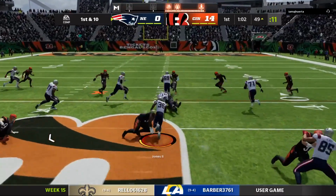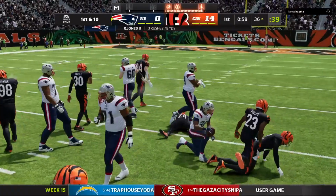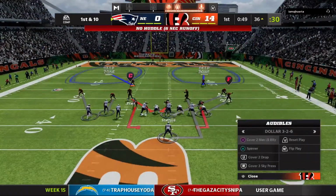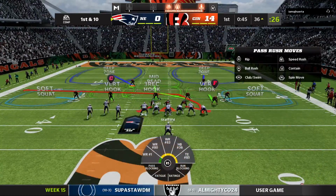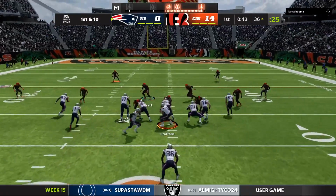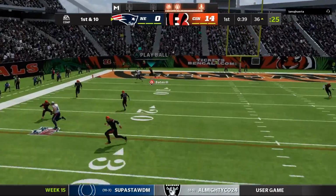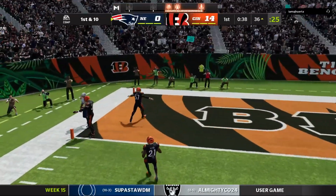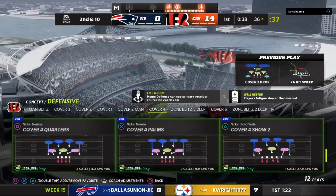Now a first down carry by Jones. He is tackled inside the 40, not quite to the 35. So from the 36 now, 1st and 10. They'll fake it. Now Stafford. He's going to look deep down the field, and that is caught. But he will come down out of bounds, says the side judge, incomplete.